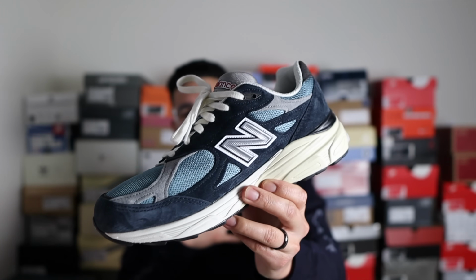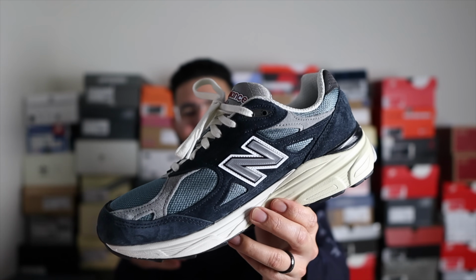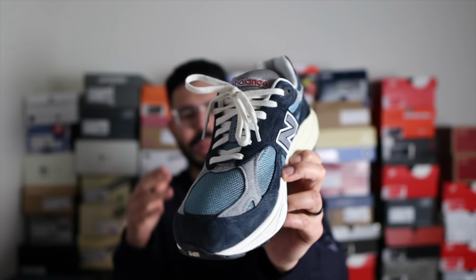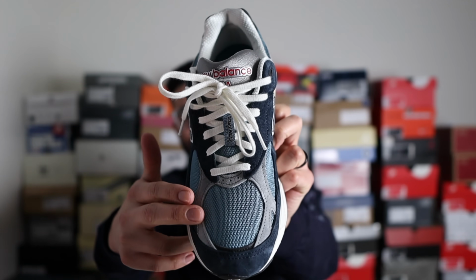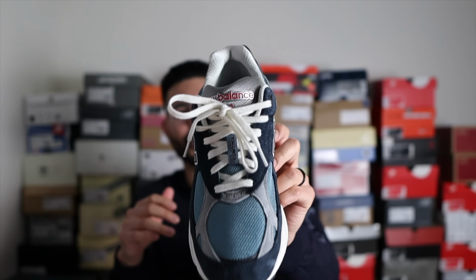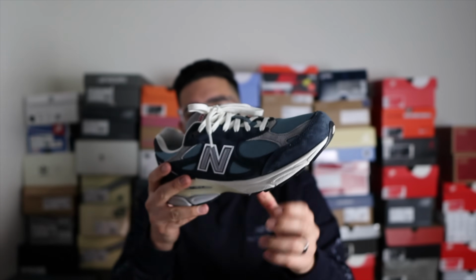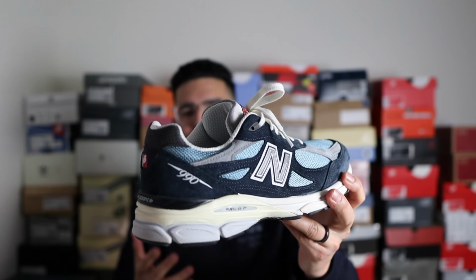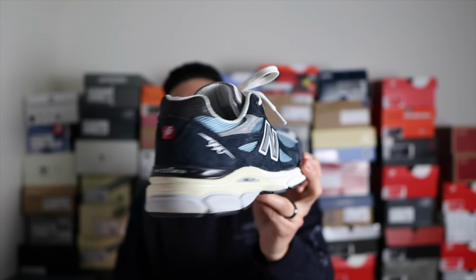I actually prefer this one over the Kith 990 V3 that dropped a few weeks ago in that steel blue color. I don't know why. Maybe it's just a different shade of blue on the mesh here. I just like that so much, and it just looks so clean. This colorway here, you could probably get this one on sale now, but honestly, if you need a pair of 990 V3s, especially a blue one or a navy one, definitely consider this colorway.